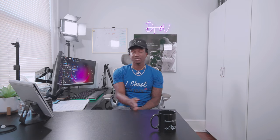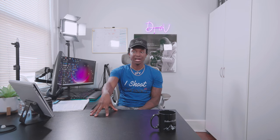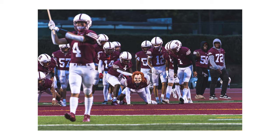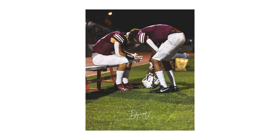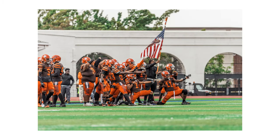Now, if you wanna capture the entirety of the pregame photos, I would definitely say get there an hour and a half early, stretching it. It's your time though. So pretty much you're just arriving when the team arrives, that way you have them walking onto the field. You can go get some locker room footage, some warm-up footage, and whatever pregame ritual footage that they have.